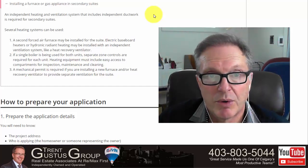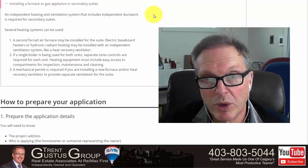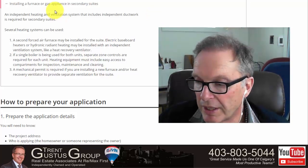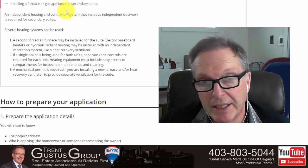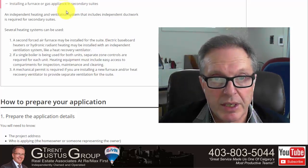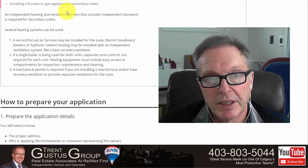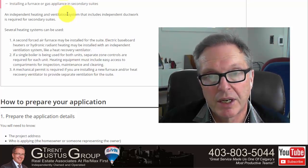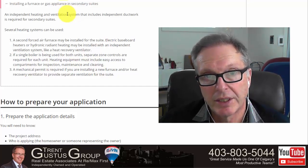So it kind of is up in the air whether or not you want to run a furnace or you want to run in-floor heat. If you run in-floor heat, they're asking for another unit, and that is what's called a heat recovery ventilator. Basically, you run some venting in from the outside, you get the outside air, and it's a heat exchange unit that exchanges the air, doesn't lose so much heat, and it basically allows new fresh air to come in the house so that the air doesn't get stale, because with electric heat the air can get stale.